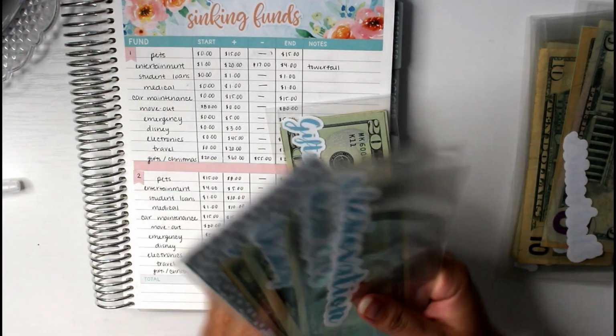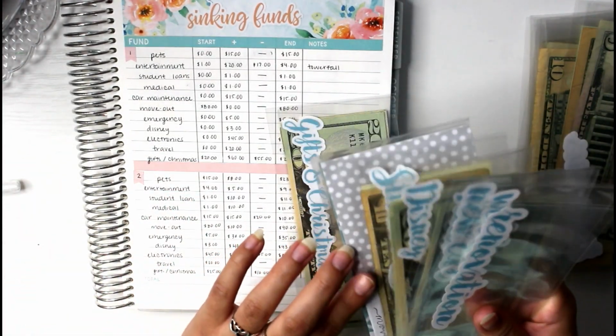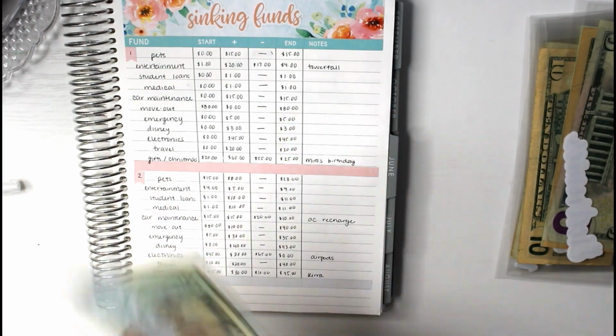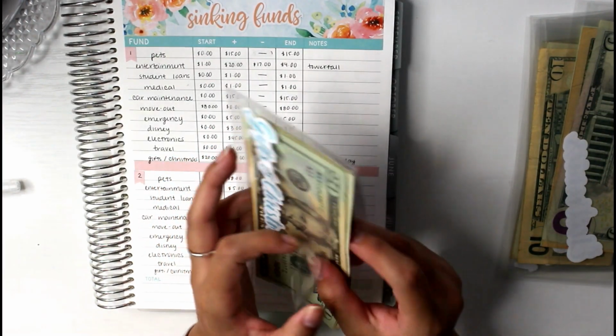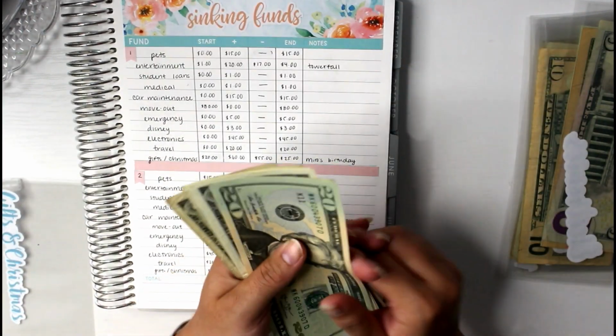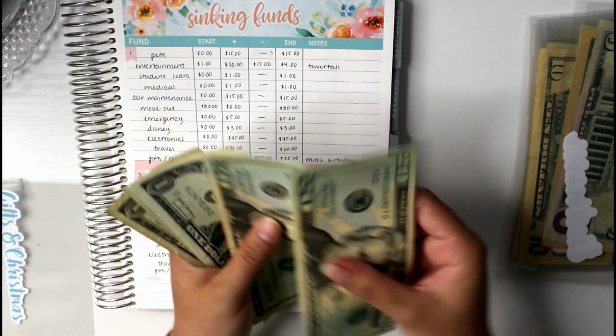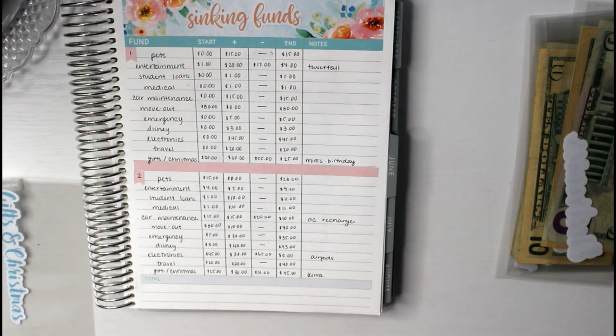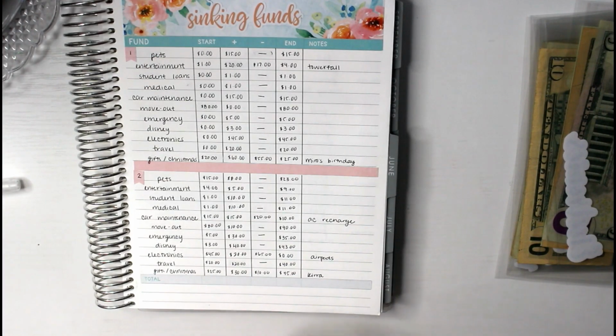If you're wondering where all of these are, some of them like student loans and Disney are up here, and then others I did add, which I don't think I've explained yet because they're in my June spread, they weren't in May. So for gifts and Christmas we should have $45, so 20, 40, 41, 42, 43, 44, and 45. So that is also correct. We do have the right amount in there.